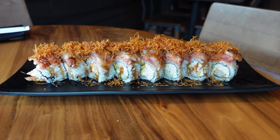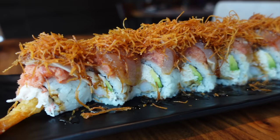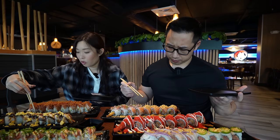What is it? Yam Bam Crunch. Yam Bam Hamajang. It has tempura with California, imitation crab, California, fried sweet potato, spicy tuna and albacore. Oh my goodness, you guys, this looks absolutely crazy.